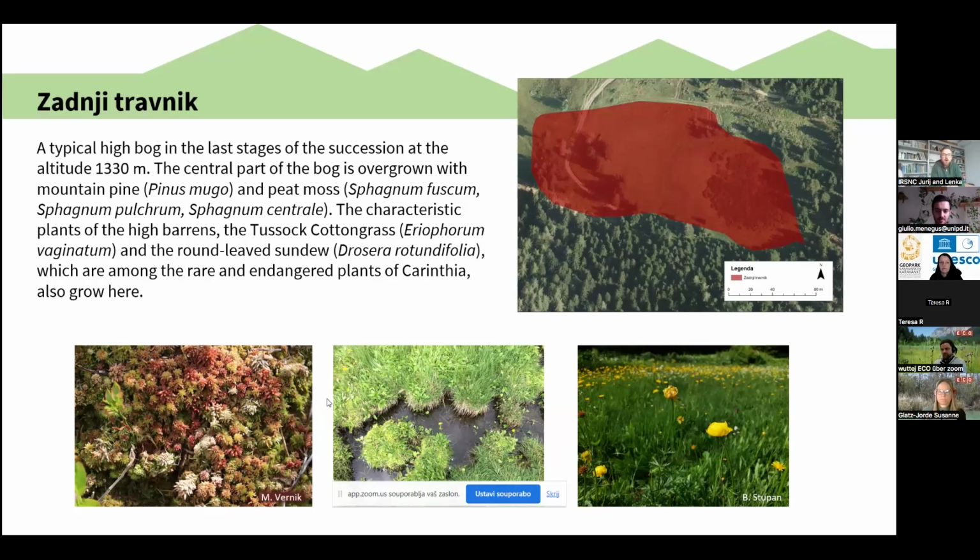This is a typical high bog. It's the only high bog in the Carinthia area and in the area of the geopark. We decided to include this area in the project because this area has a really rich botanic spread of species that we can find here.